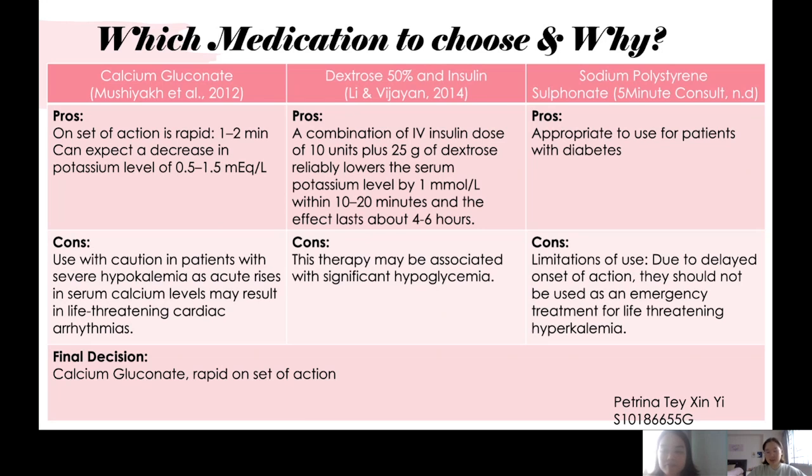used as an emergency treatment for life-threatening hyperkalemia due to the delayed onset of action. So our final decision is to be using calcium gluconate because of the rapid onset of action of 1 to 2 minutes.